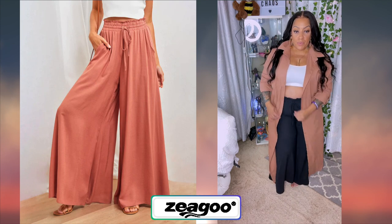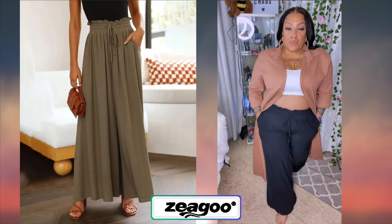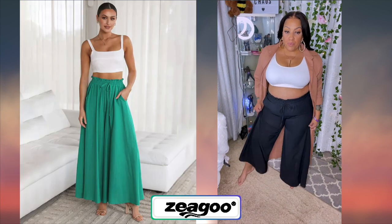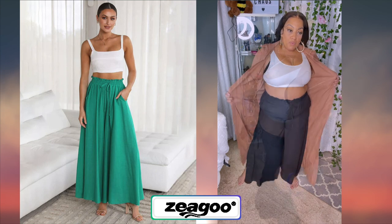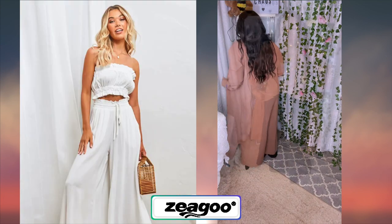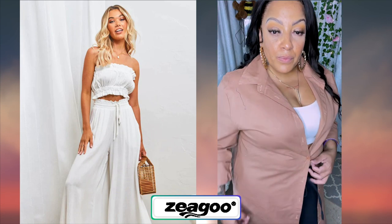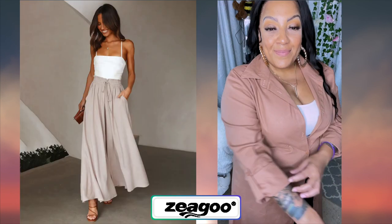Now, like I was stating, these palazzo pants are wide leg. They're flowy pants. They do have an elastic waist drawstring, and they do range in sizes small to 2XL, which is a size 16 that I have on. There are a variety of different colors, such as white, green, apricot, a beige, and a khaki color, and the black ones that I have on in this video. The amount of these are $24.88, and they also do have a sizing chart where you can check out the differences in sizes.